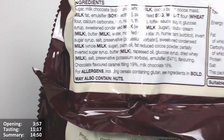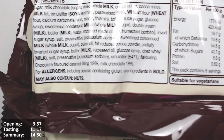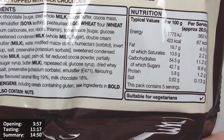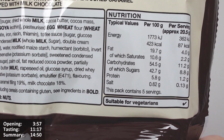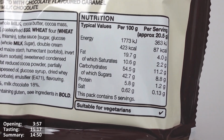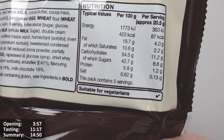Have anything in it? It says at the bottom there. So milk chocolate 18%. Chocolate caramel flavoured filling 19%. Contains 5 servings per 100 grams, 423 calories, 19.7 grams of fat, 10.6 of which are saturated. So per 100 grams, well below the 500 to 550 that most chocolate bars have. So you'd think these would be even more indulgent, wouldn't you? But per serving, 25 grams, 87 calories. So they're still quite high in calories, but per 100 grams, not so bad.